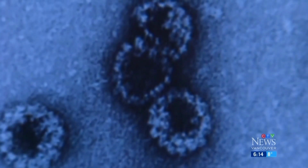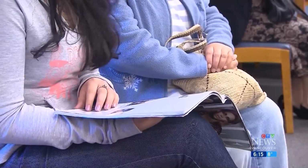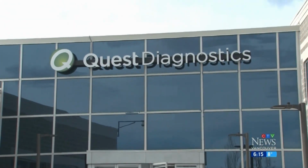This is an important element to our cancer system when we want to build out as we work to eliminate cervical cancer in BC within 10 years. BC's screening system has been struggling with long delays to results, prompting the Cancer Agency to send a third of pap samples outside the country last year.